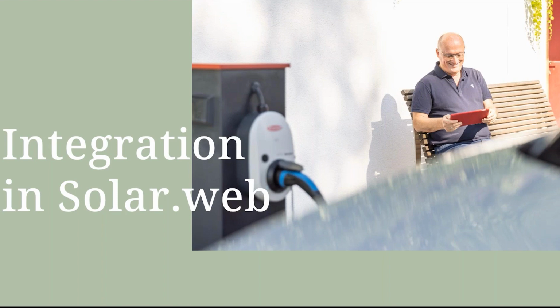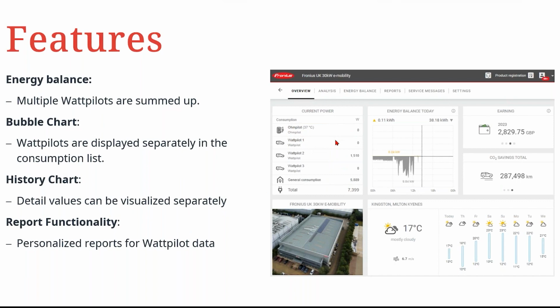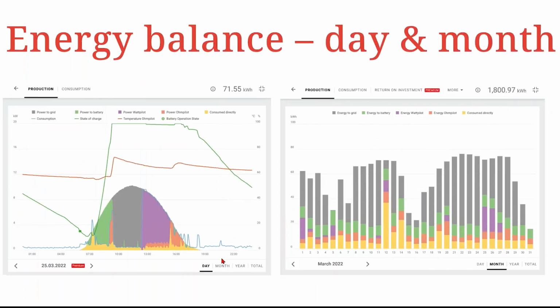The Wattpilot is also integrated into SolarWeb, so you can see the energy flow within your site. And if you click on the bubble diagram, you'll then be able to see a breakdown of all your different consumers. And you can see on our site here, we have our own pilot, and we also have 3 Wattpilots installed. So we've got 3 EV chargers. If you click on the energy balance, you then see a breakdown of the energy flow, and you can see how the various different loads have been acting during the day. You can look at that over a month, year, and total view as well, and get a real idea of the savings that you're making with these different technologies.